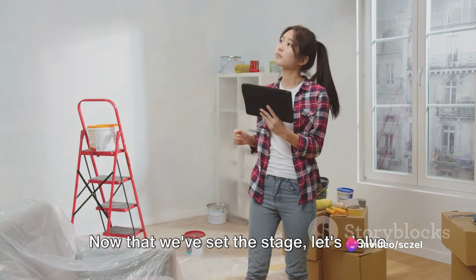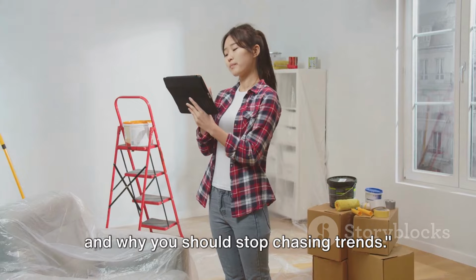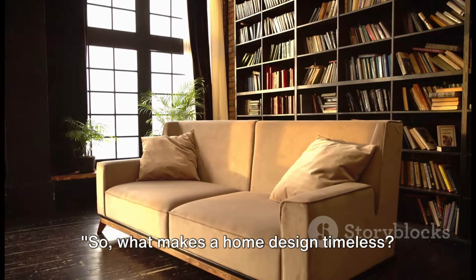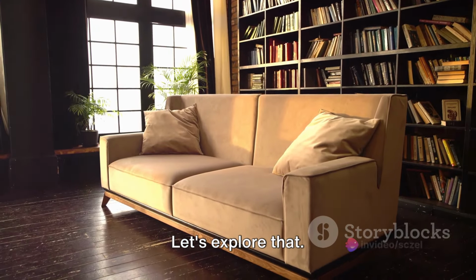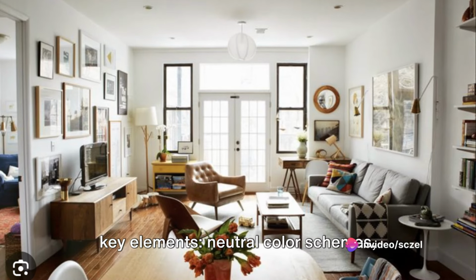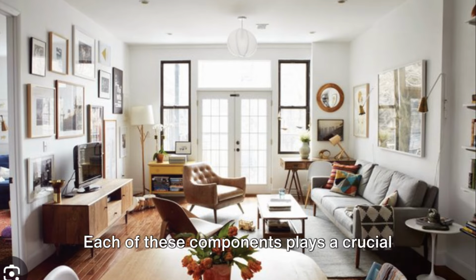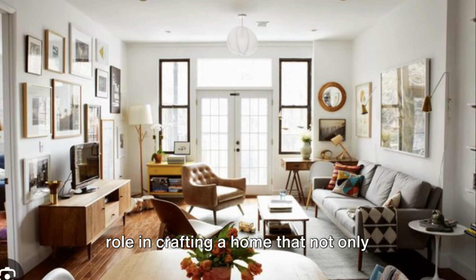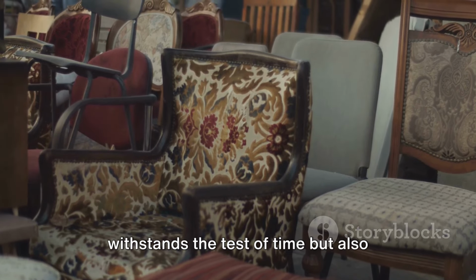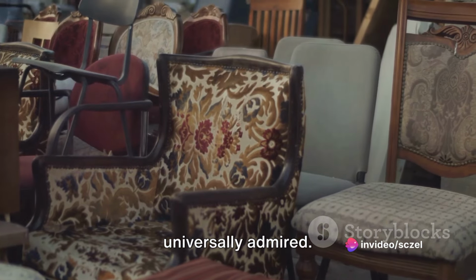Now that we've set the stage, let's delve into how you can make your home timeless and why you should stop chasing trends. So, what makes a home design timeless? Let's explore that. At the heart of timeless design are three key elements: neutral color schemes, classic furniture styles, and minimalism. Each of these components plays a crucial role in crafting a home that not only withstands the test of time, but also exudes an aesthetic appeal that is universally admired.